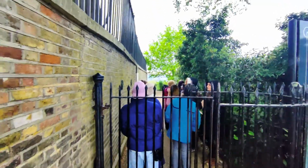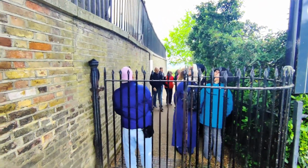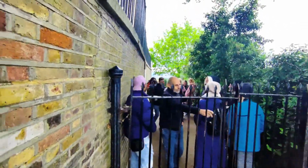Guess what this queue is for? It's to take the picture at the Prime Meridian Line. You have to get in a queue to take pictures.